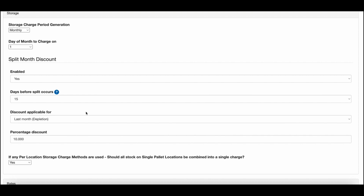This means a discount will be given to stock that leaves early in the last month of its storage, in this case before the 15-day split, and the discount applied will be 10%. Please note that these new split month billing options are only applicable if using per location storage charge method.